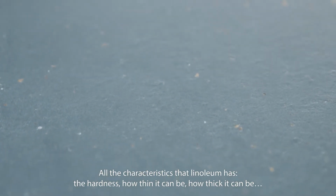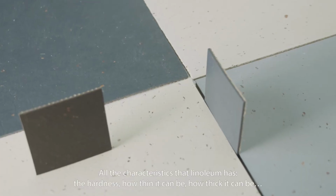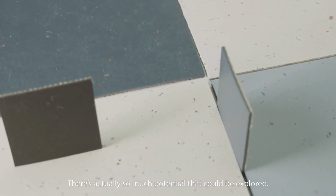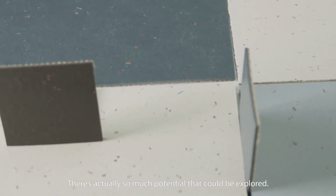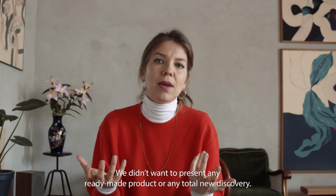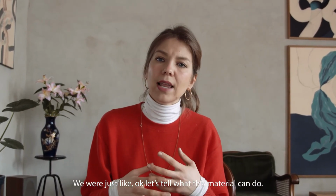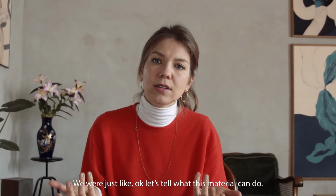All the characteristics that linoleum has, the hardness, how thin it can be, how thick it can be, there's actually so much potential that could be explored. We didn't want to present any ready-made product or any total new discovery. It was just like, okay, let's tell what this material can do.